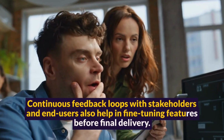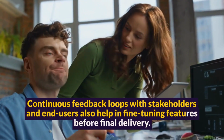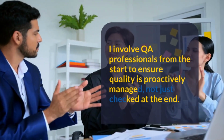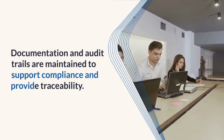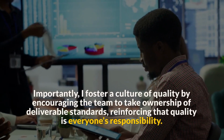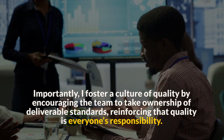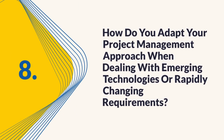Continuous feedback loops with stakeholders and end users also help in fine-tuning features before final delivery. I involve QA professionals from the start to ensure quality is proactively managed, not just checked at the end. Documentation and audit trails are maintained to support compliance and provide traceability. Importantly, I foster a culture of quality by encouraging the team to take ownership of deliverable standards, reinforcing that quality is everyone's responsibility.